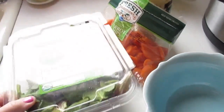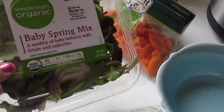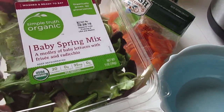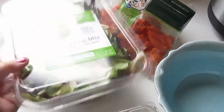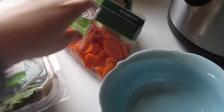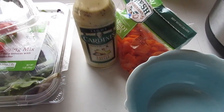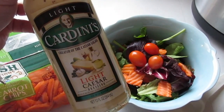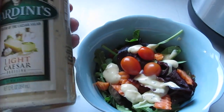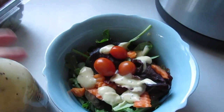I'm gonna have some of this organic baby spring mix. Some days I'll have like tuna or leftovers or chips and cheese, but I have this baby spring mix that we have on hand for dinners, so I'm gonna have some of that and add some toppings onto it. I am going to put in some grape tomatoes and also some carrots. And then I have this Cardini's Light Caesar salad dressing, and I've had that a couple times for dinners. It's really great. So then add about a tablespoon or 2 of the seasoning. And then that's going to be lunch part 2.